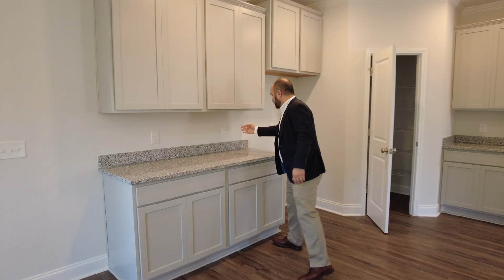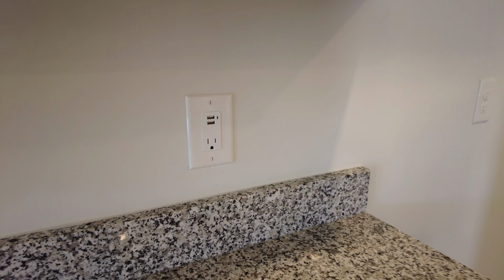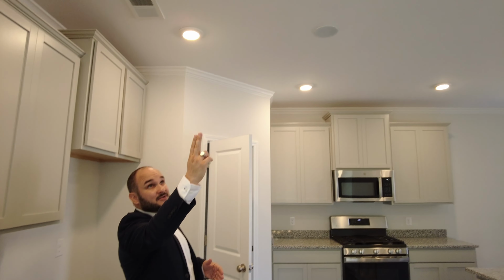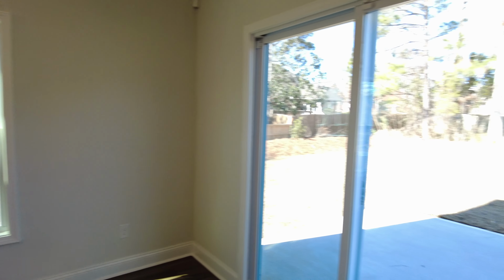Got your charging port here, so you can plug in a USB there, charge up a phone, charge up a laptop. If you look above us, we have ceiling speakers. You can set this up with an app on your cell phone or your laptop or your iPad so that you can play music straight through those from the day you move in.